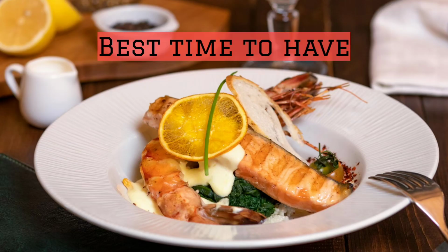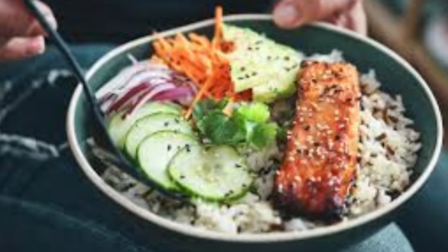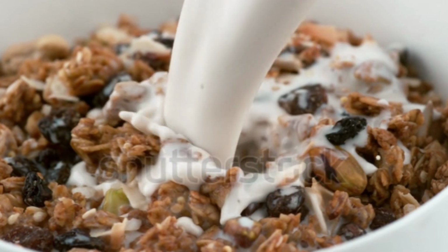For the absorption, take your omega-3s with a meal containing healthy fats. Some studies suggest that taking them with your dinner may be more effective, but the key is consistency and pairing them with fat. Avoid taking omega-3 with high fiber meals, which can block the absorption.